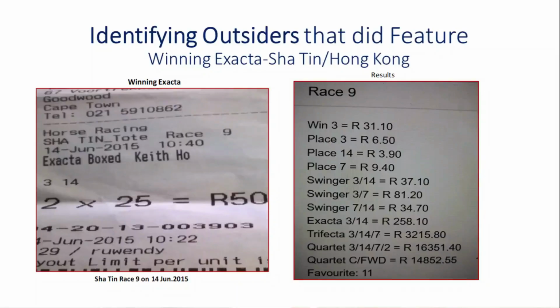And I will demonstrate to you how CET Analysis was able to point out outsiders that actually won races or came within the first 3 to 4 positions. The first ticket that we'll look at in terms of identifying outsiders that did feature, I point out a race in Shatin on the 14th of June 2015, which was race 9, and the numbers taken were 3 and 14. The result of that particular race was 3 and 14.